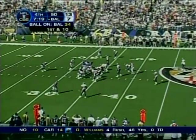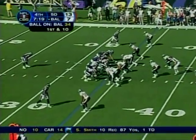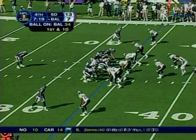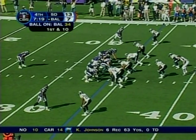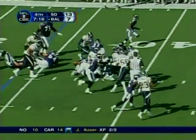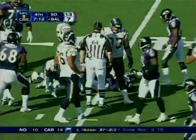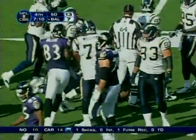Cromartie continues to take the place of Drayton Florence at the far corner. It is 1st and 10 from the 34 for Steve McNair with 2 tight ends. Jamal Lewis hit by Marlon McCree. Picks up 6 to the 40-yard line.